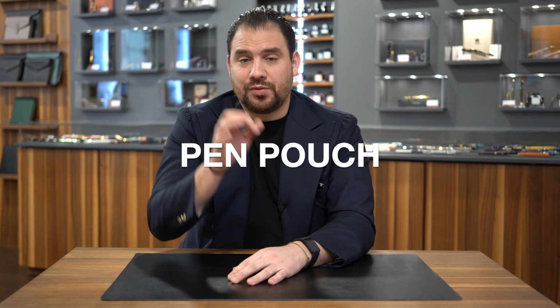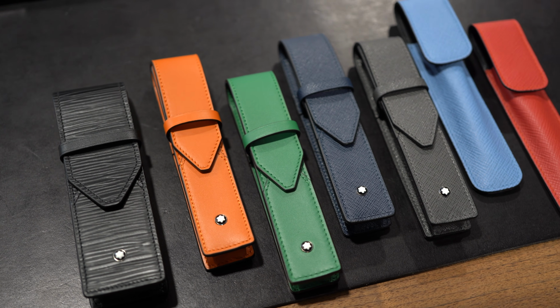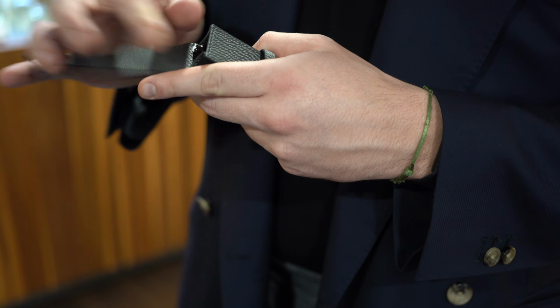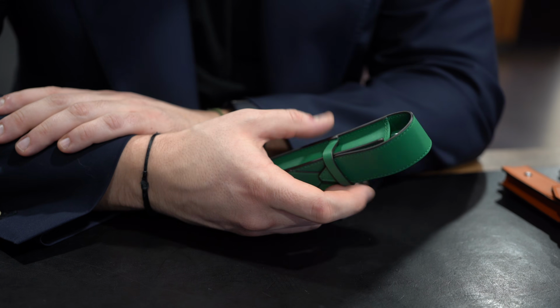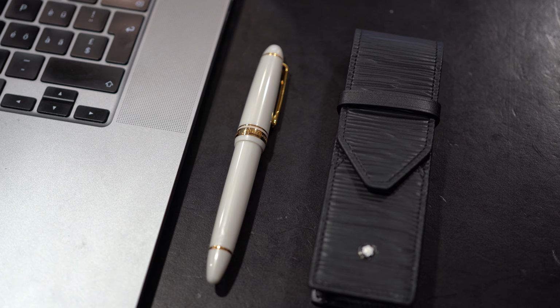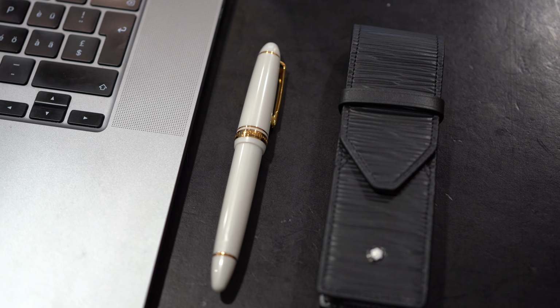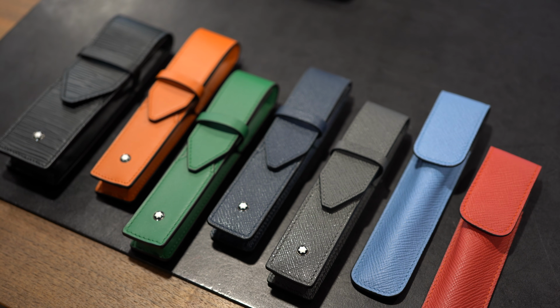Number one, pen pouch. First and foremost, when you buy a fine writing instrument, make sure to also purchase a nice pen pouch. The pen pouch is the reminder to put your pen always back in its place, because having an empty pen pouch on the side is absolutely useless and silly. Having a pen pouch will also keep your pen far from prying eyes. And believe me, that makes a huge difference because they don't see the pen, but they see the pouch, so they don't immediately think about taking everything. Second, it also makes you store your pen safely. You don't get any scratches and you always know that you can put it back in there.